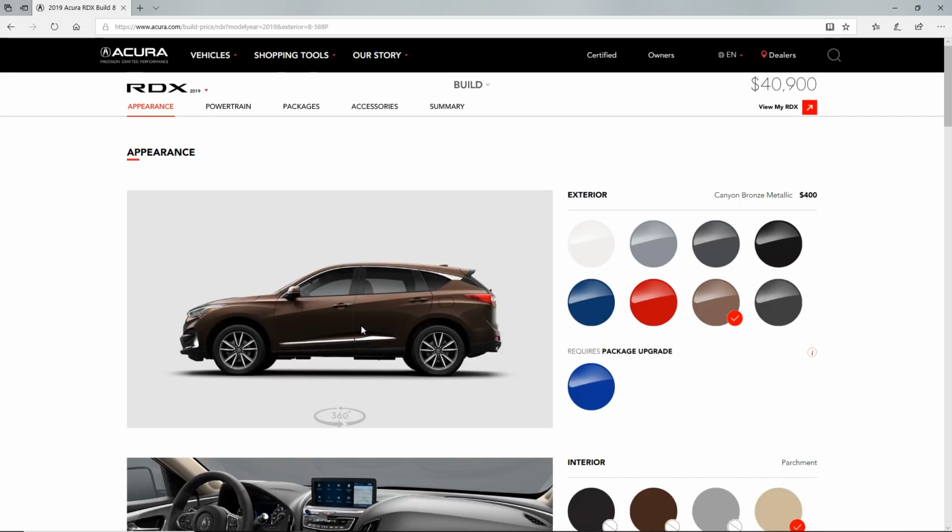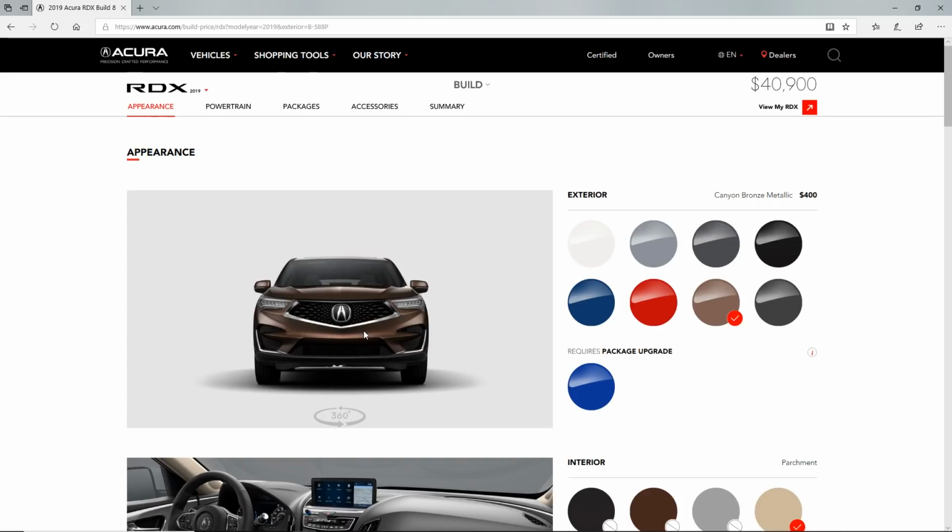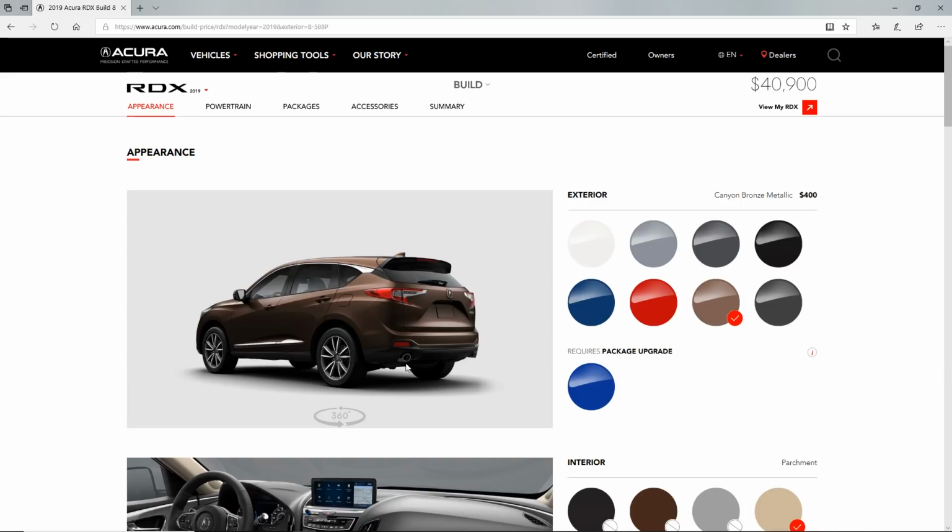Actually, there's a lot more chrome on the car. You have it right around the windowsill here. You have it on the door. The wheels are shinier. You know, let's see here. The exhaust finishers look smaller on the non-A-Spec package. So if, for example, the A-Spec was a 4-inch tip, this would be more of a 3-inch. So that's kind of cool.